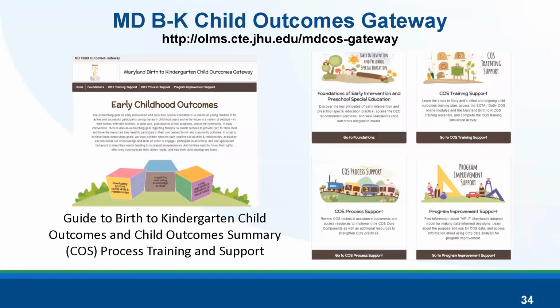And then under COS training support is housed our training plan with a printable guide to birth to kindergarten child outcomes and COS process training and support, which includes as the first requirement the completion of the national ECTA DAISY modules that were highlighted earlier. There's actually a link to these modules right on the website under the training plan. This tab also includes all of our COS face-to-face training materials, our COS Fidelity and refresher training, which we use the COS-TC that you heard Naomi talk about for that refresher training, and then the Maryland COS Competency Check, which I'll talk about in a little bit.